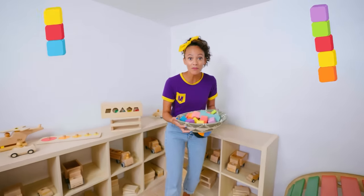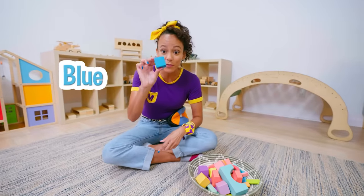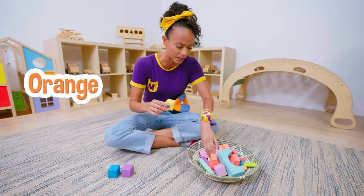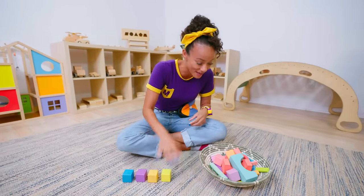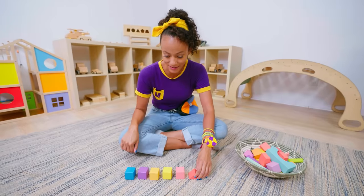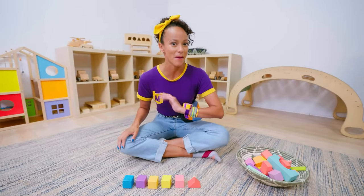Whoa, look at these colorful blocks. Let's check them out together. Let's see. I like this blue one and purple. Yellow? Or is this orange? This one's more like yellow, right? Yeah, orange, yellow, pink, and red. Wait a second. These are the colors that we learned with Naisha, remember? American Sign Language? Let's see if we can remember, okay?